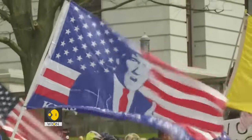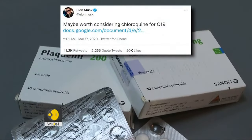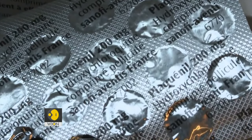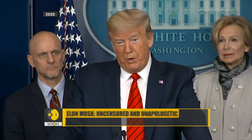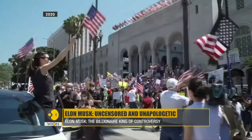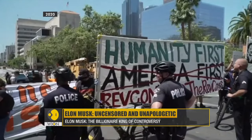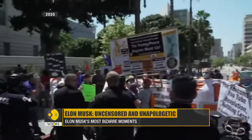In another incident, along with Donald Trump, he endorsed the use of chloroquine to cure COVID-19 infection. We're going to be able to make that drug available almost immediately. And that's where the FDA has been so great. They've gone through the approval process. It's been approved. The Silicon Valley billionaire entrepreneur also denounced coronavirus lockdowns and stay-at-home orders, calling them fascist.